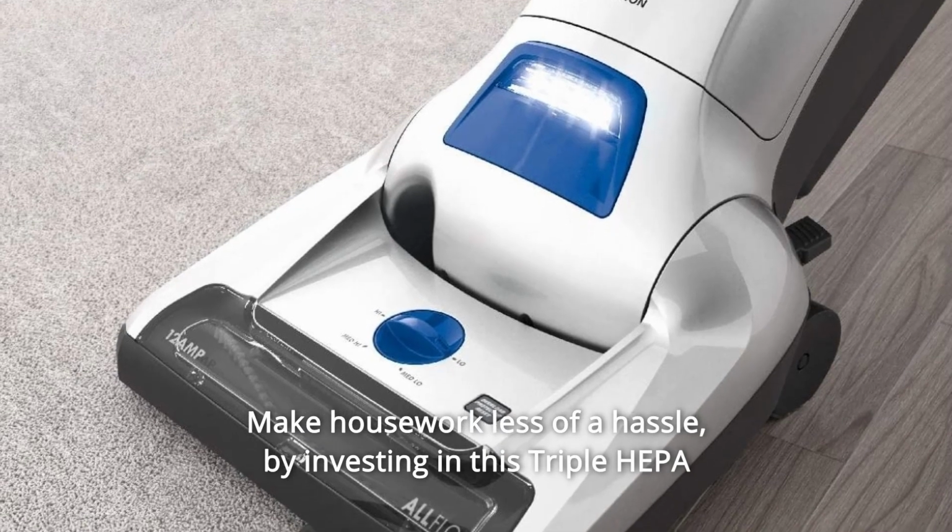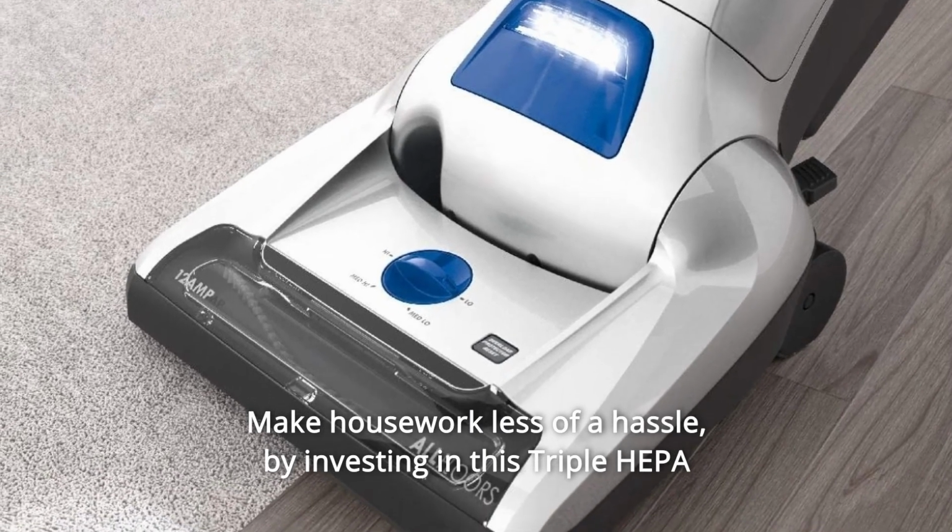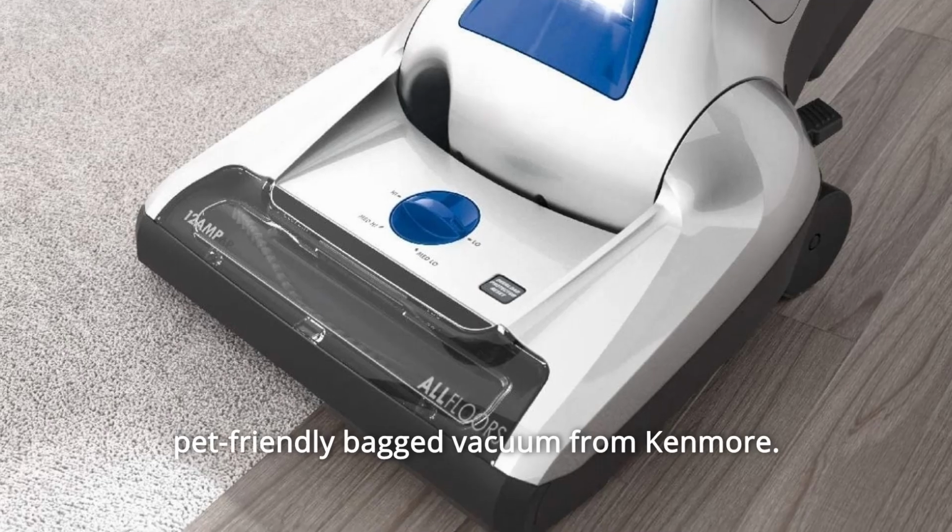Make housework less of a hassle by investing in this triple HEPA pet-friendly bagged vacuum from Kenmore.